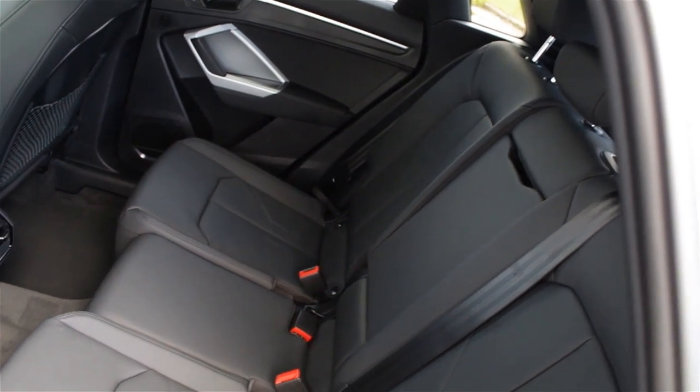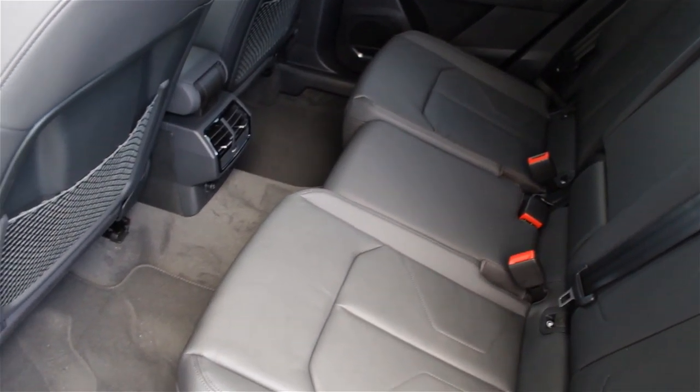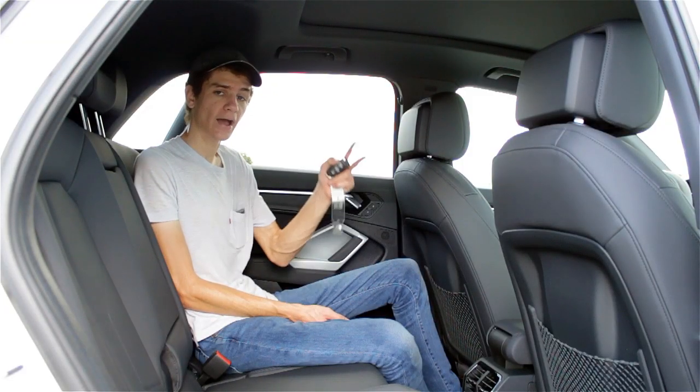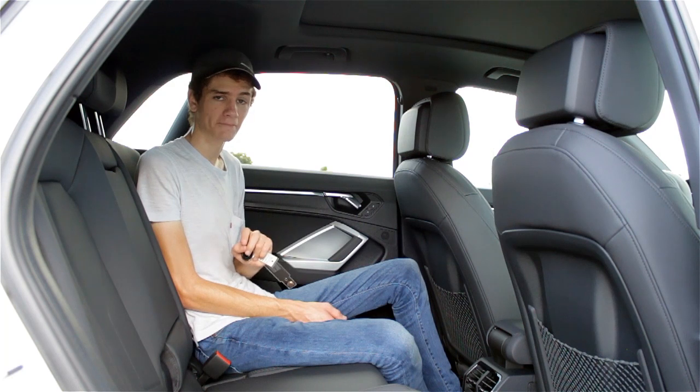First of all, they feature a very similar design to the front, same leather material, same basic shape and layout, so there's plenty of headroom and legroom. They're very comfortable once you're in them, and it's easy to get in and out of as well. However, I do have 2 complaints back here. Just like the front, there were 2 complaints up there, 2 complaints back here as well.